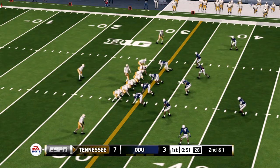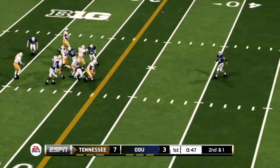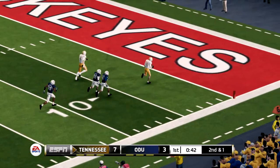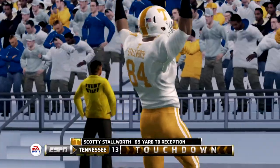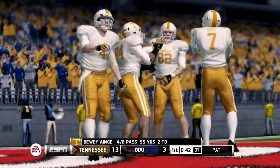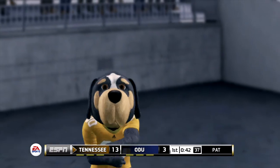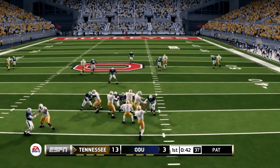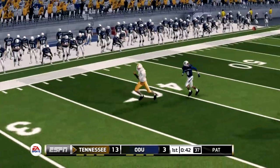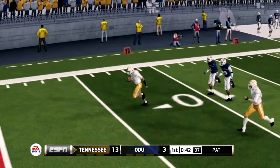Tennessee holds a four-point lead. He wants it all. And he's got it! He'll take it all the way for the touchdown. Nicely designed play to the wide receiver, and it got him six. You said it, Brad, and a good time to call it. I tip my hat to the offensive coordinator. Boy, that was an easy throw for the quarterback.